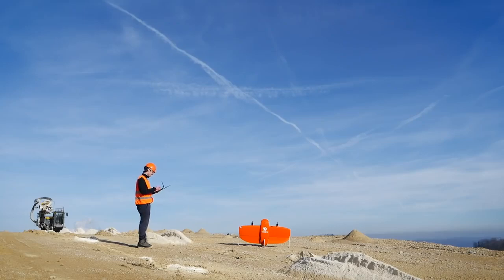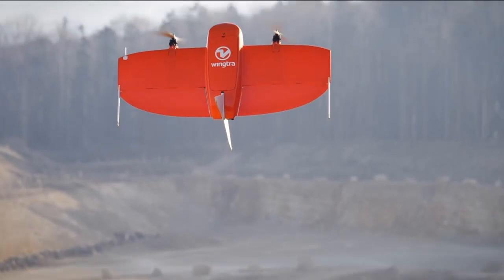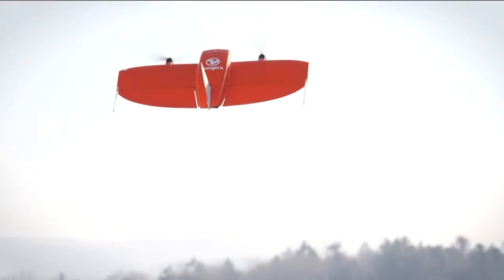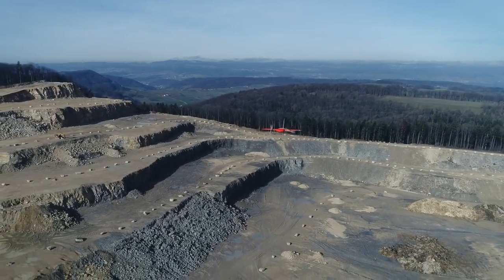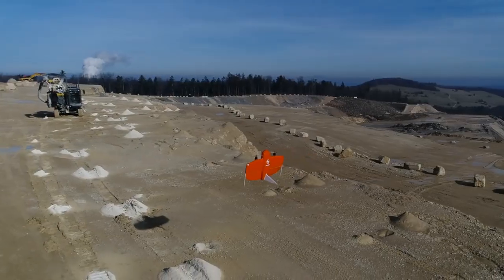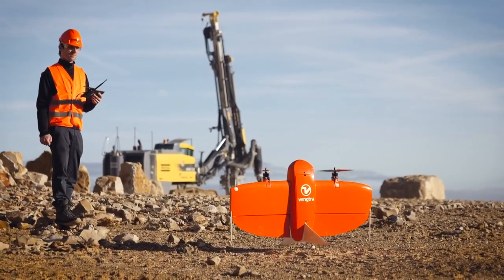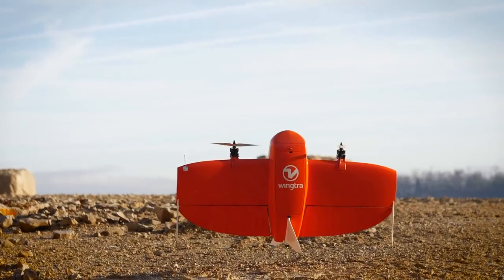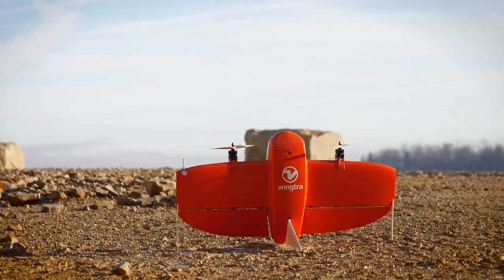WingtraOne increases operation safety. By the push of a button, WingtraOne is fully autonomous from takeoff to landing. It keeps the operator at a safe distance at all times. After completing the survey, WingtraOne gently touches the ground, eliminating wear and tear. Don't worry about broken wings and damaged cameras through rough belly landings.